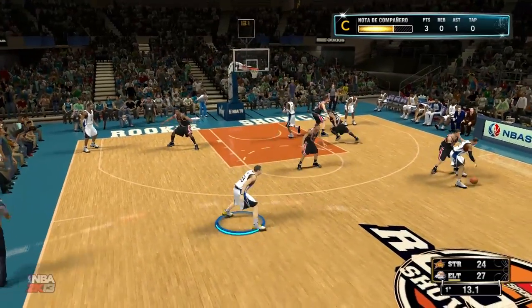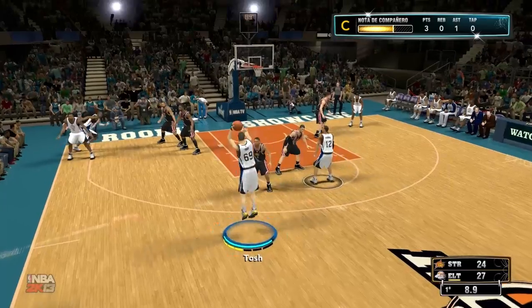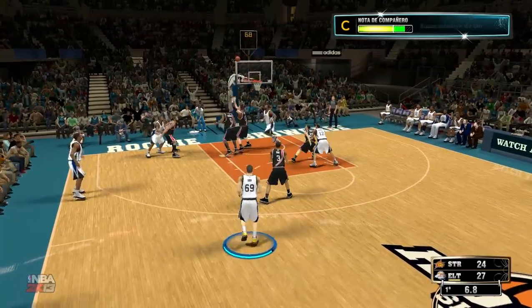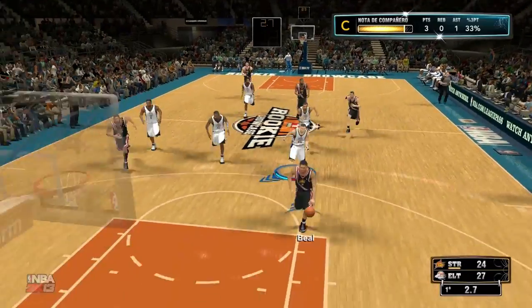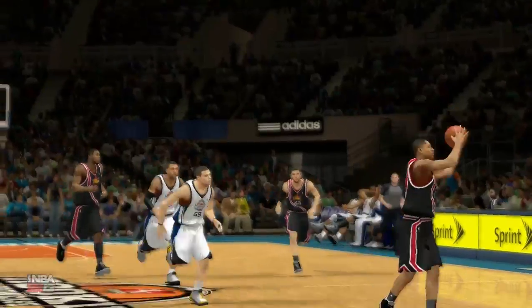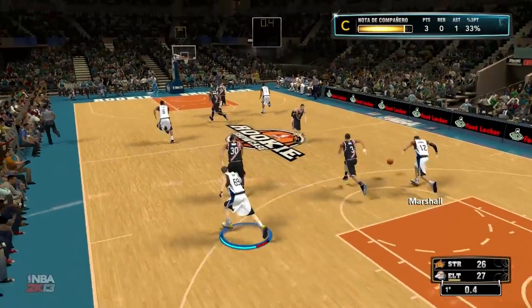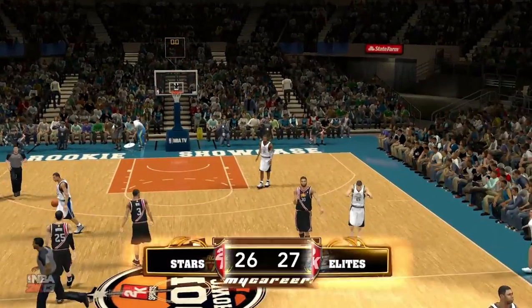Now, here's Marshall. He's guarded by Rivers. Here's Rain Man. Launches a 3. Rebounded by the Stars. Leonard's got his 4th rebound in this one. Here. Hammer time! Call it hang time and bang time. Unbelievable. You gotta just shake your head on that one.